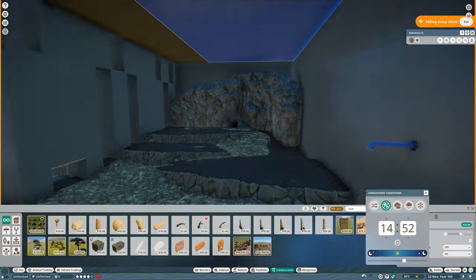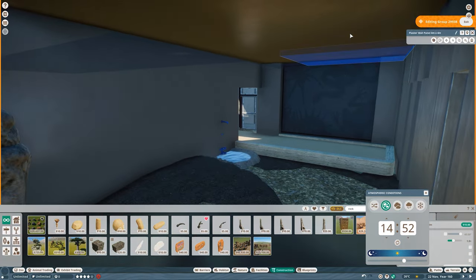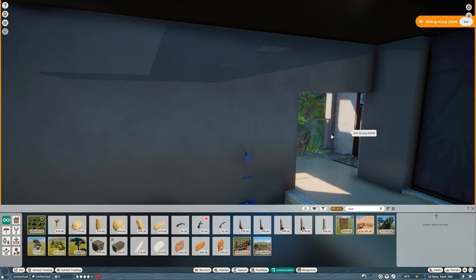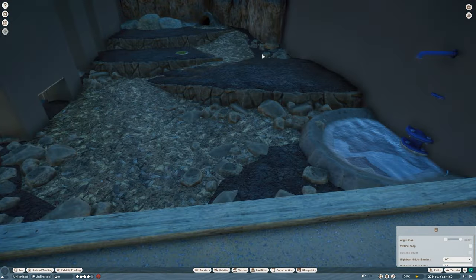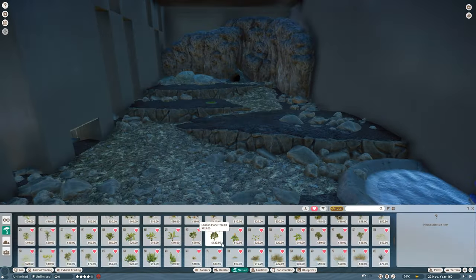Normally I'm doing the outdoor sections first and then I'm moving indoors, but I just thought that the indoor section is actually more important in here for this particular animal, for this habitat, so I decided to focus on it first. The outdoor section, I don't really know if it makes sense.